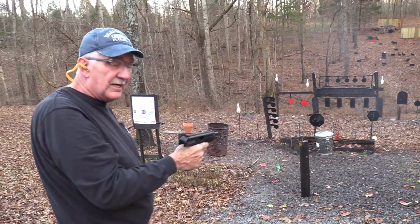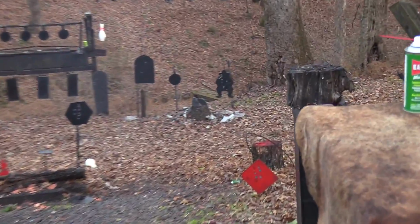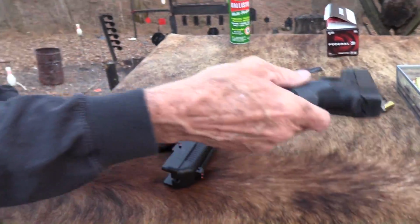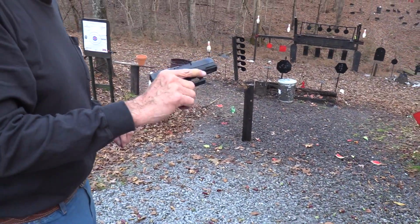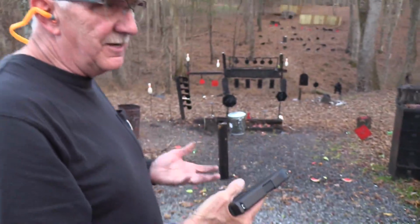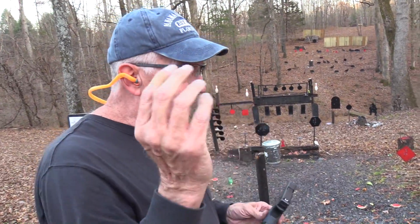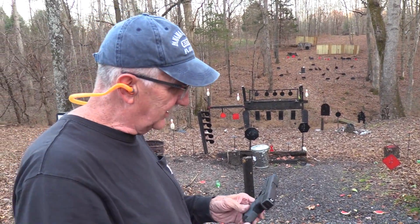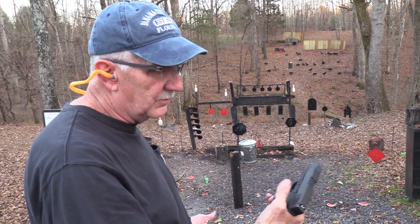But they'll take out a desperado cowboy like that, okay? That's the important thing. They actually work. And one of these shoots the same bullet, same ballistics, going to hit at essentially the same velocity, and everything. It's just the hardware is a little different.